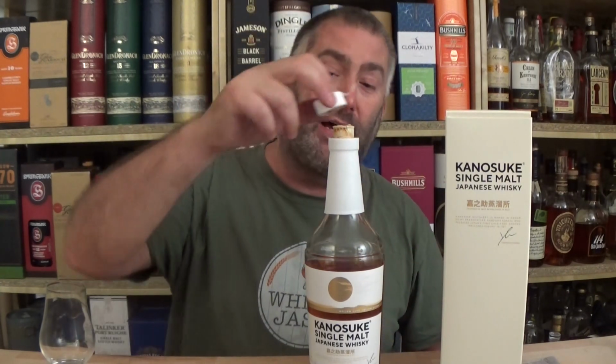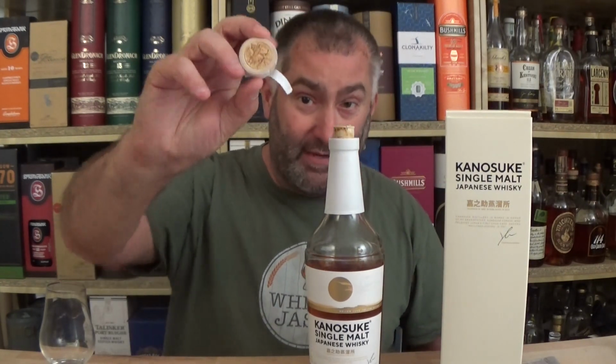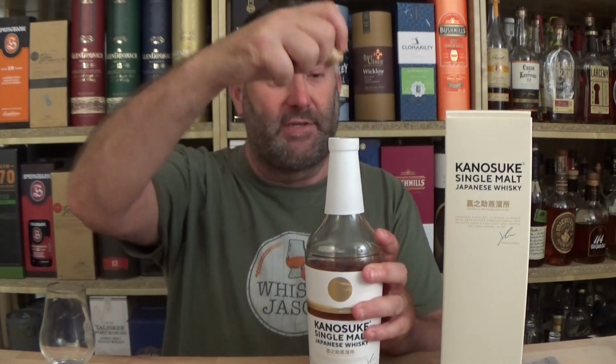Now, if you can see the top here, you'll notice something's weird. What happened? I had opened this twice to pour out samples for other people, and the third time, it broke off. It's a clear break. Oh well. I'm just going to fill up all the samples for everyone, and then the bottle can maybe be sent to a whiskey museum here in Germany so they can talk about Japanese whiskey, but we do need a different cork.